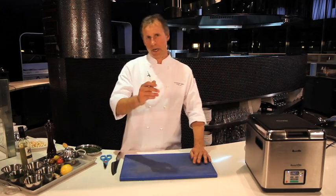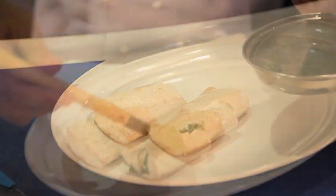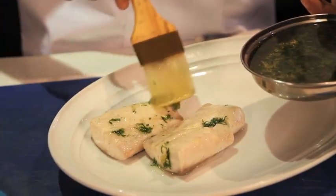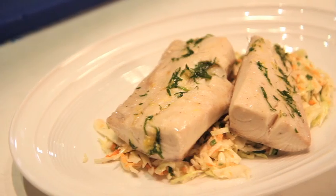And now the kingfish is ready. It's our last dish. It's been at 42, but it's been for about 50 minutes. And it'll be cooked through, but still very moist. And that's it. And I've just put on a coleslaw. Just the aroma is so much different than just grilling. It's beautiful.